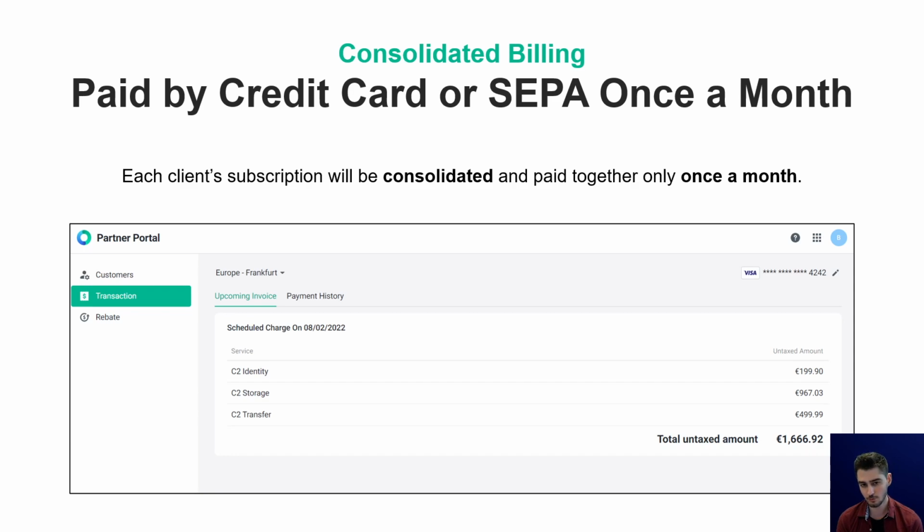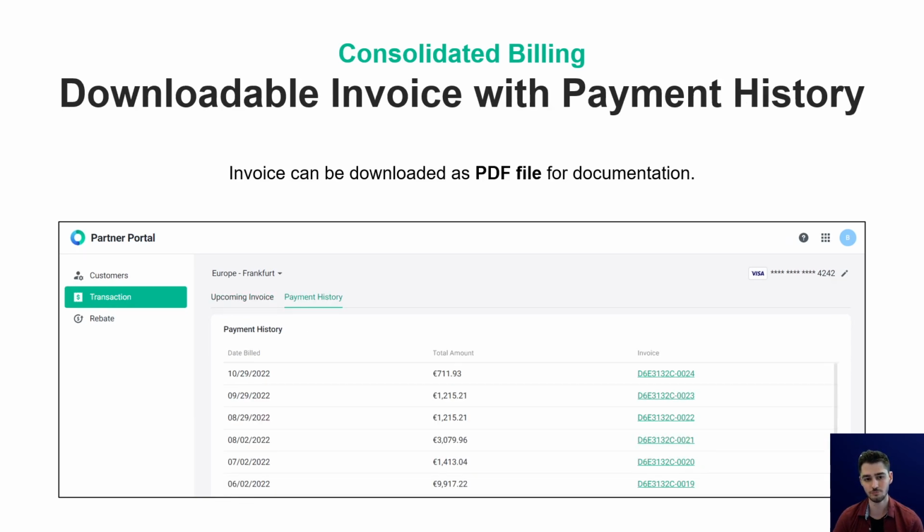With the MSP portal, you can pay for all your client subscriptions together once a month, saving you time and effort. You don't have to track and pay for each subscription individually. And it also helps you streamline your billing process as you can view and pay for all your clients in one place. The invoices with payment history, which are available directly, again, through the partner portal, are downloadable.